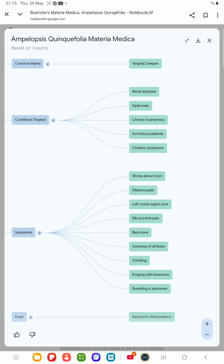So here's maybe a final thought for you, the listener, to consider. When you look at these kinds of historical texts like Boericke's, and you see this intense focus on such minute details, like pain in one specific spot, the left ribs, or symptoms getting reliably worse at exactly 6 p.m., what does that kind of precise observation tell us about how the effects of substances were being studied and recorded within that particular framework? It really makes you think about the depth, or at least the type of detail captured in this kind of source material.